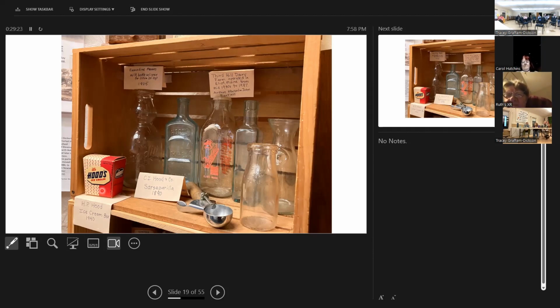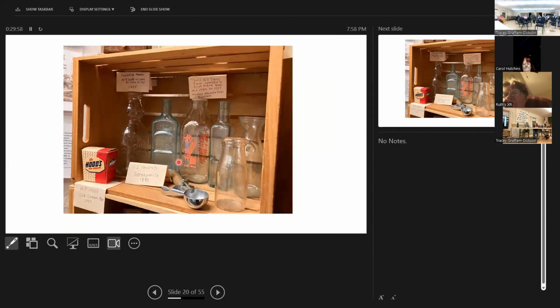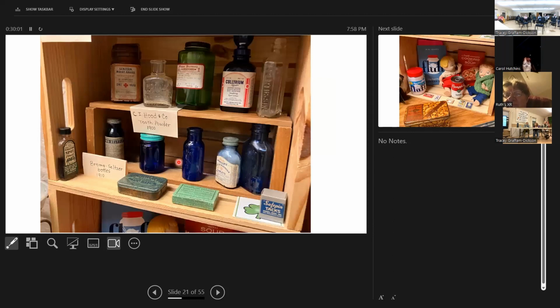And then that blue bottle, because I didn't realize, I always knew there was H.P. Hood, and I always thought I was named after that, not me, but the Hood Milk Company. But there's also a C.I. Hood, and that was out of Lowell, Mass, and they did more of the medical type things, because they did sarsaparilla, and tooth powder. It's got it in the toothpaste. There's a little tiny bottle on the next shelf down that is just a bottle of tooth powder. See, there it is right there. Tooth powder, the two-part bottom, that's right.